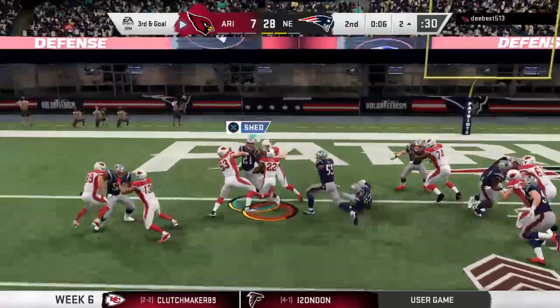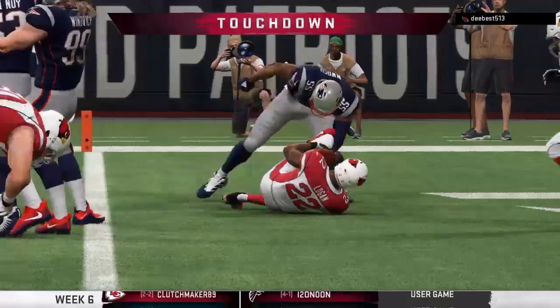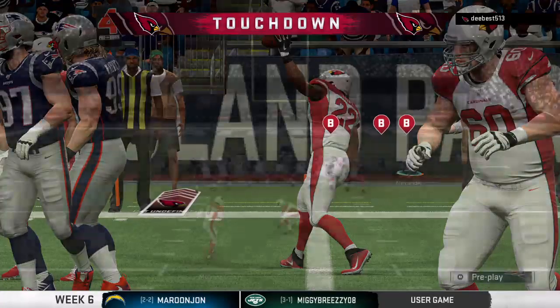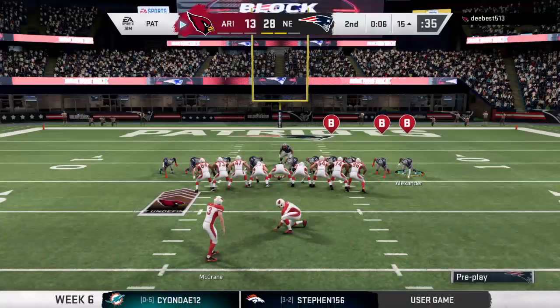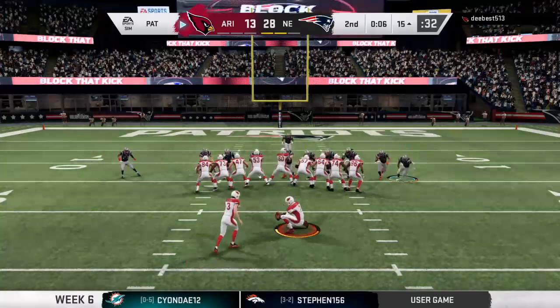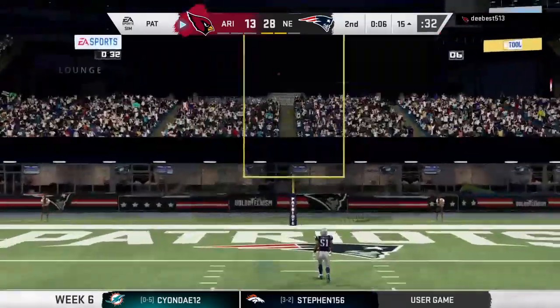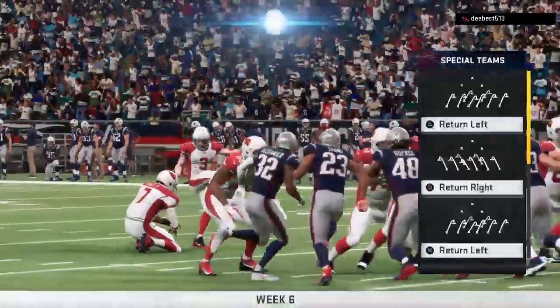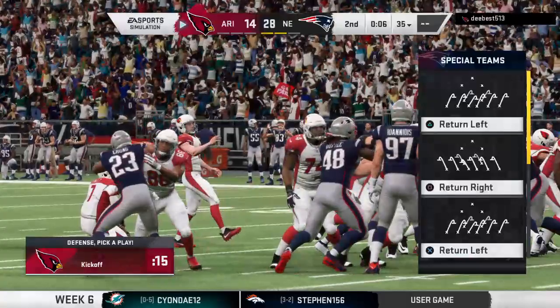They'll try to run this one in. And he will get into the end zone. Touchdown, Arizona. T.J. Logan in the final seconds of the first half. And the Cardinals get a bit closer. Extra point by McCrane, up and good. And that cuts the lead to 28-14.